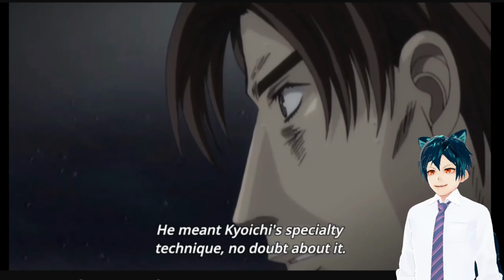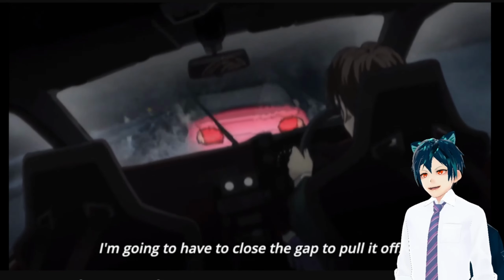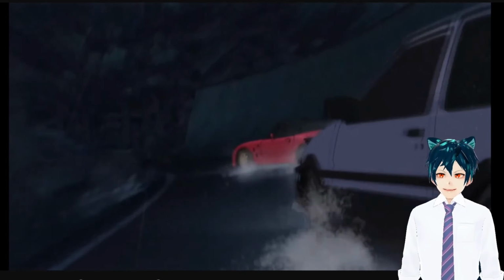Kyochi's specialty technique, no doubt about it. So he's going to be doing Kyochi's specialty technique. I'm going to have to close the gap to pull it off. Just watch, I'll freaking catch up to you. I will, goddammit!